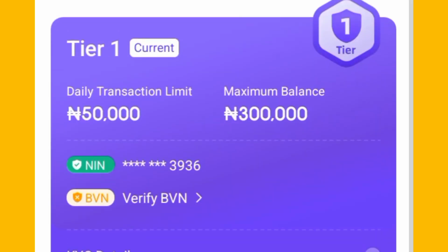And when registering your account, you can use either your BVN or your NIN, but I only provided NIN. BVN was not provided. So how do we now upgrade our account so that we can increase the amount of daily transaction we can make and then maximum balance? What we need to do is to tap on verify BVN. That is, if it is NIN you use to register. But if it is BVN, you need to provide your NIN.